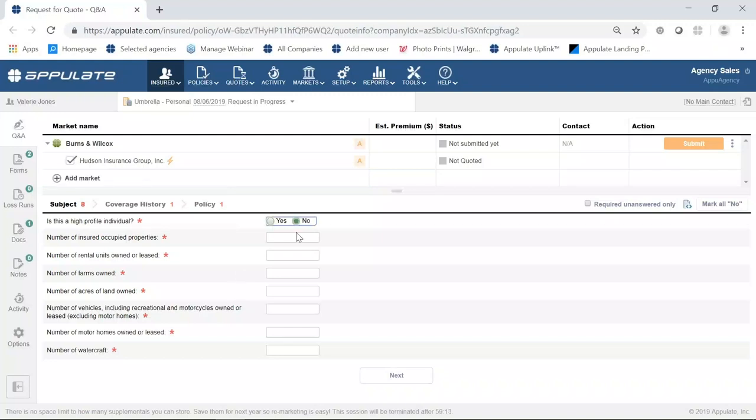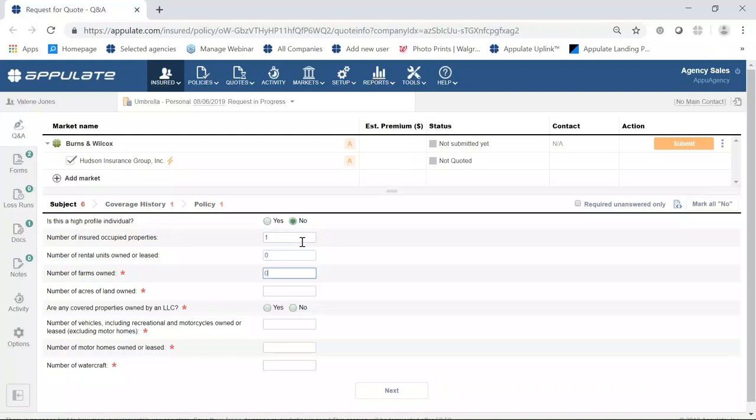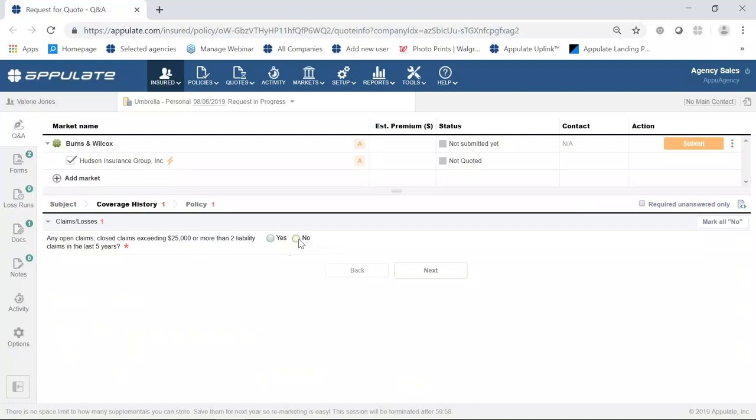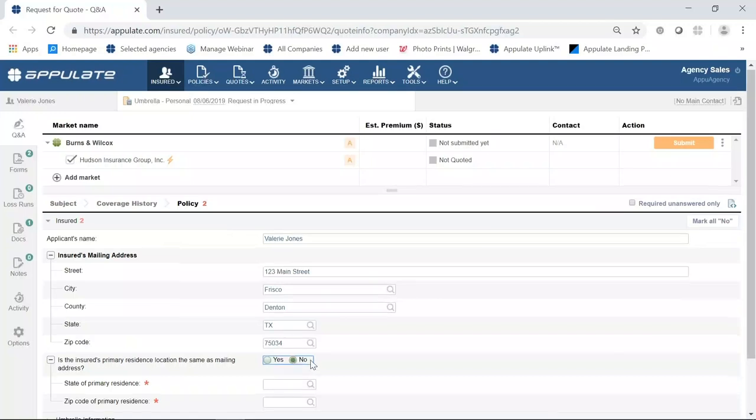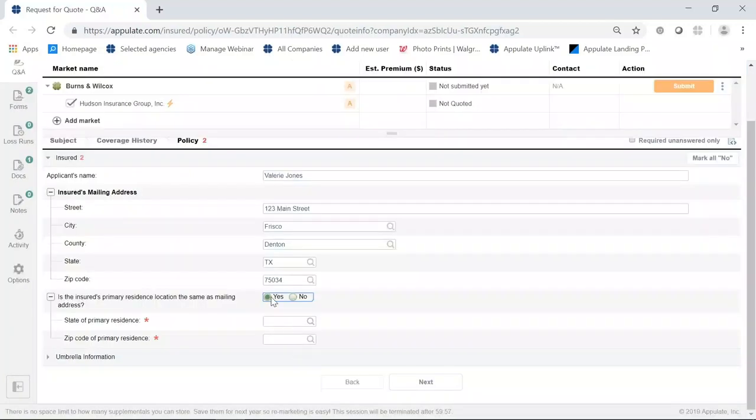So that's what we're going to show you. So I'm going to go through this and answer these questions as quickly as possible. We do want to take the happy path so I can show you the whole demo from start to finish here. So I'm just going to answer this quickly. This is a dynamic questionnaire. So based on how you answer your questions, certain questions may appear or questions may be eliminated.